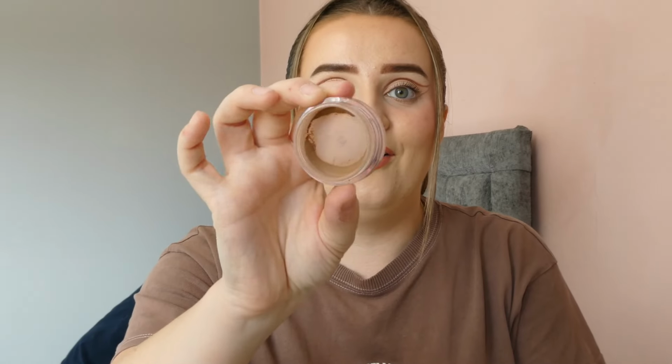So I have used this bronzer 12 times since the last update. So I'm pretty sure I've used this every single time I've done my makeup, and I'm just going to show you guys because you need to see. Are you kidding me? Look how little product is left.